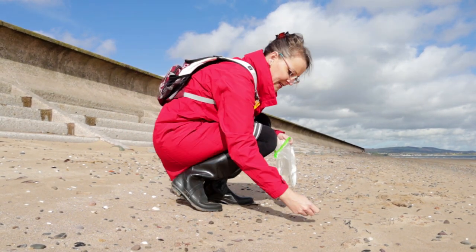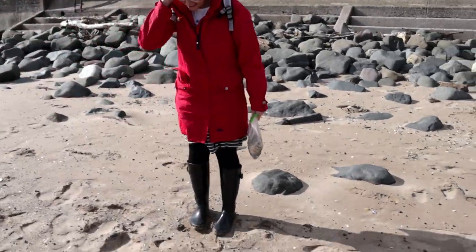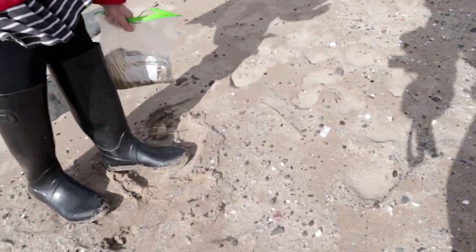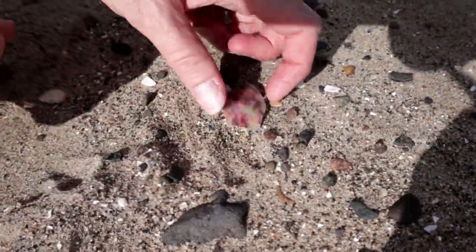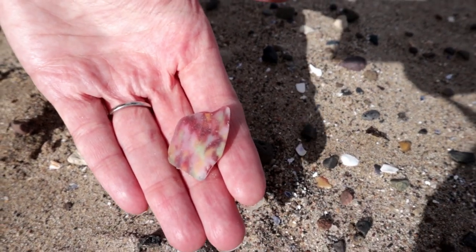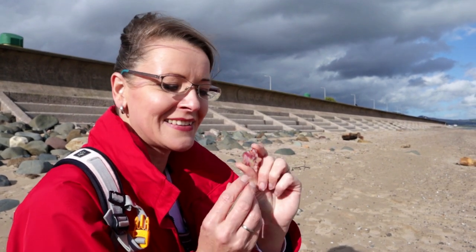Tiny ones here. Okay, so Nicole's just found something that stands a good chance of being our find of the day. Yeah. Oh, that's pretty awesome. I thought it was a piece of shell, but it's not. Oh my goodness. Look at it. An amazing piece of art glass. This is an amazing piece of glass.